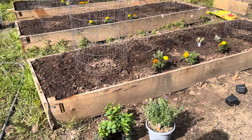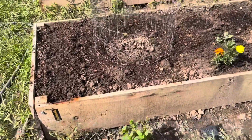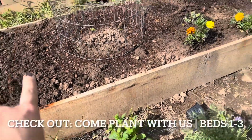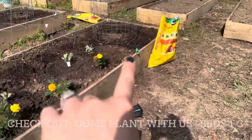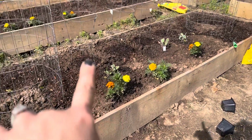All right, garden beds 1 through 3 update. On the sides here, we have dill and oregano. Both ends, we've added some cabbage in between our marigolds and our okra.